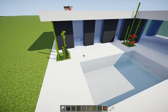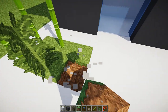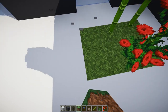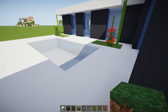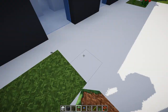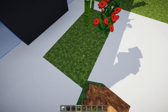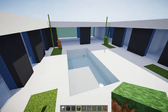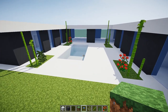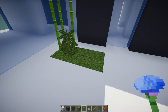You know what? In fact, I think I like this so much, we're going to do more of it. We're going to bring this a little bit farther. Like that. And like this. There we go. That's better. There we go, to give it just a little bit more grassiness. And then what we're going to do is maybe throw in a cornflower here and there.